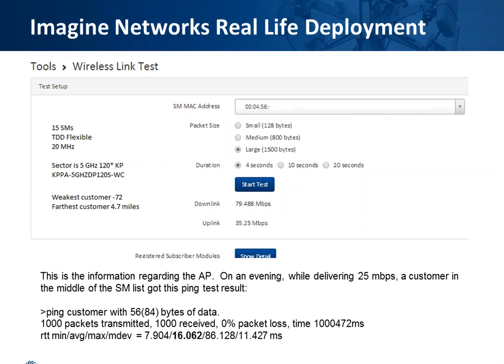There's 15 SMs. I'm running in flexible mode. I don't have a need for sync at this point. I just need to power through and get all the 802.11 stuff out of the mix. Again, 20 megahertz. We're actually not using the OEM sector. We're using the KP sector, which has worked out pretty well for us. We've used KP sectors almost exclusively for the last several years. We've been pretty happy with them.